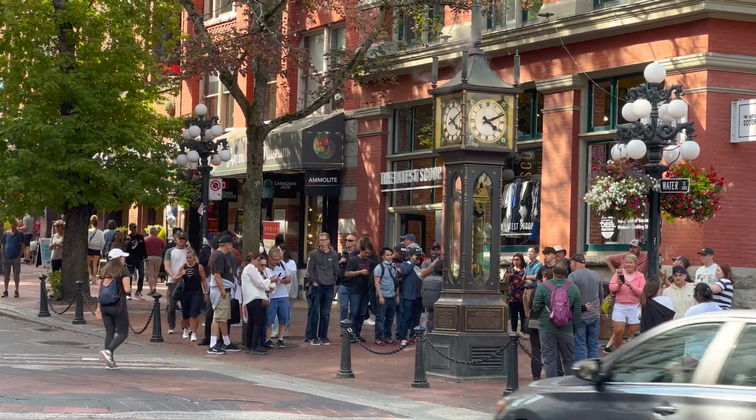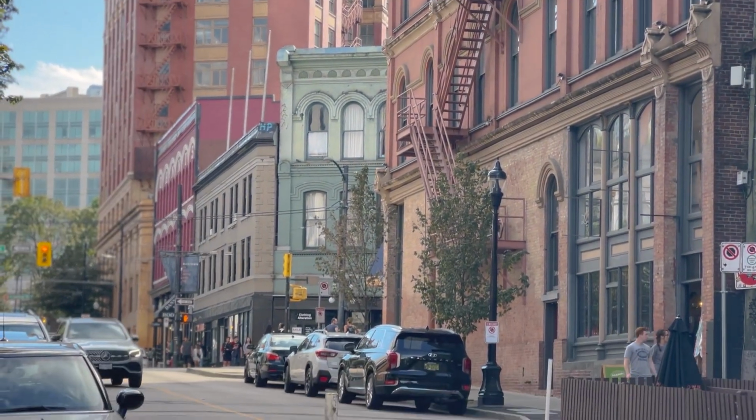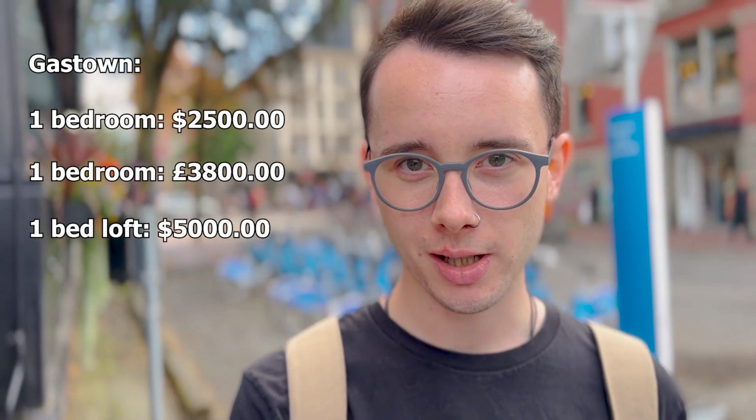So many old buildings here, as you can see behind me, and it is Victorian architecture that a lot of people find very charming. If you want to live in Gastown, let's have a look at what those prices might be like. So, a quick search on Facebook Marketplace. For a 1-bedroom, 1-bath, you're looking at 2,500 Canadian dollars. For a 1-bedroom, 1-bath apartment, again in Gastown, you're looking at $3,800. And for a beautiful 1-bedroom Gastown loft, which is gorgeous, but it's only a 1-bed, it is 5,000 Canadian dollars per month.